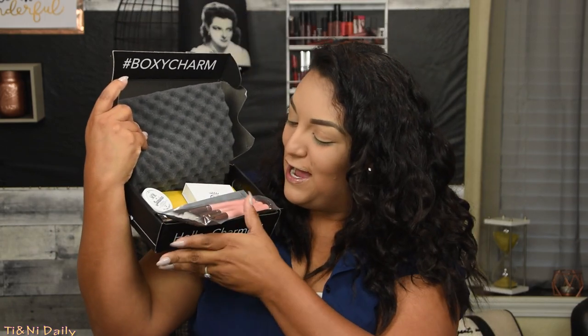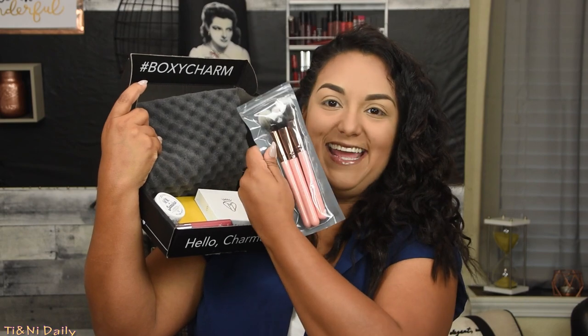So I did see the Alamar palette on BoxyCharm's Instagram, and I was so excited. Oh my gosh, for a couple different reasons. It looks so beautiful and amazing. I'm ready to dive into this box. I've already torn it open. Oh my goodness. Okay, first off, Luxie brushes.